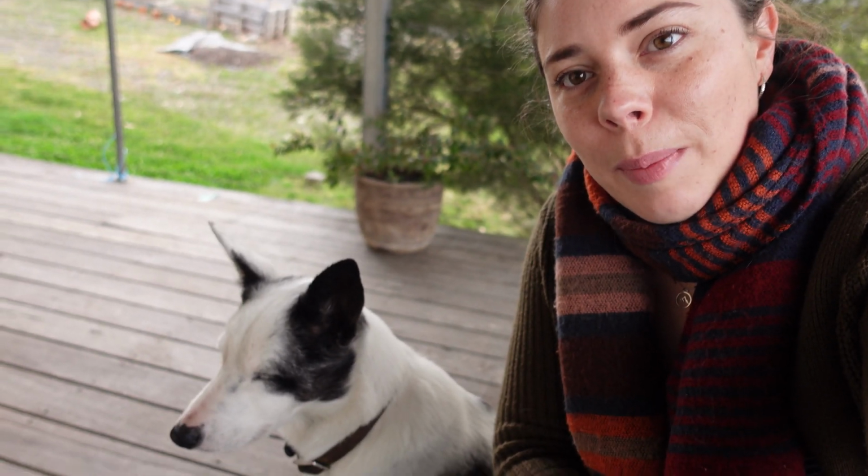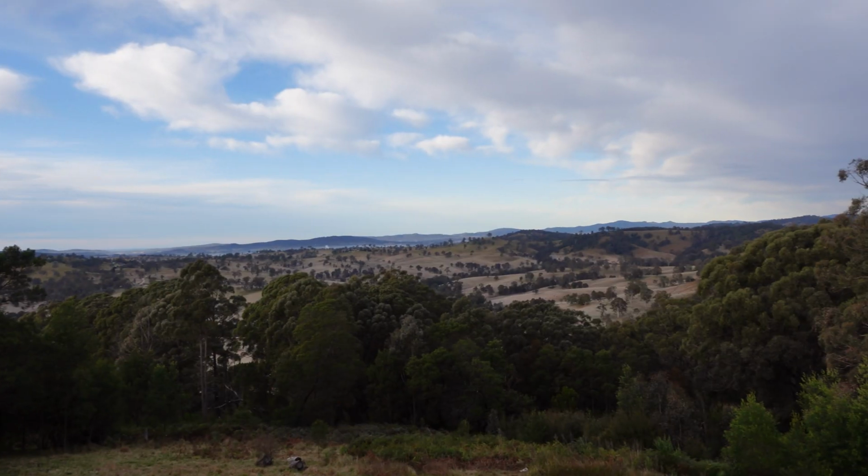But for today we're going to be traveling back home and I'm gonna have to say goodbye to my little companions here. They've been so nice and it's been so nice to spend time with all of their animals here. But first I'll have a quick walk down to the garden to just share what we got up to yesterday.